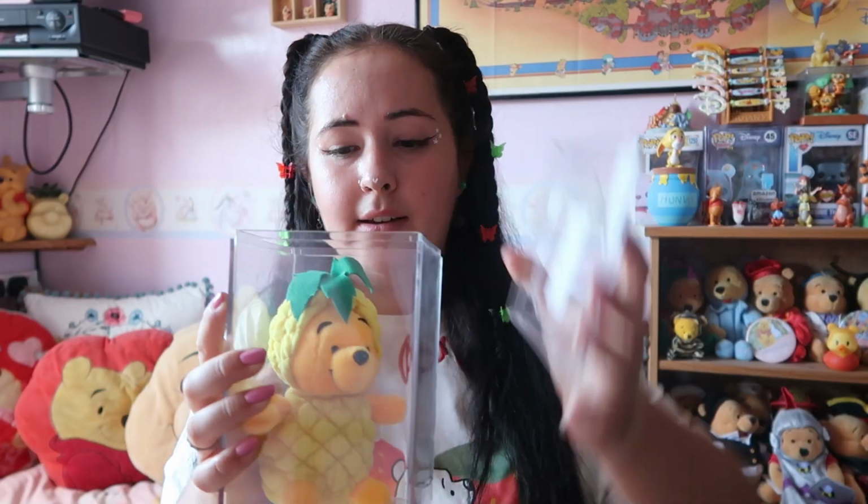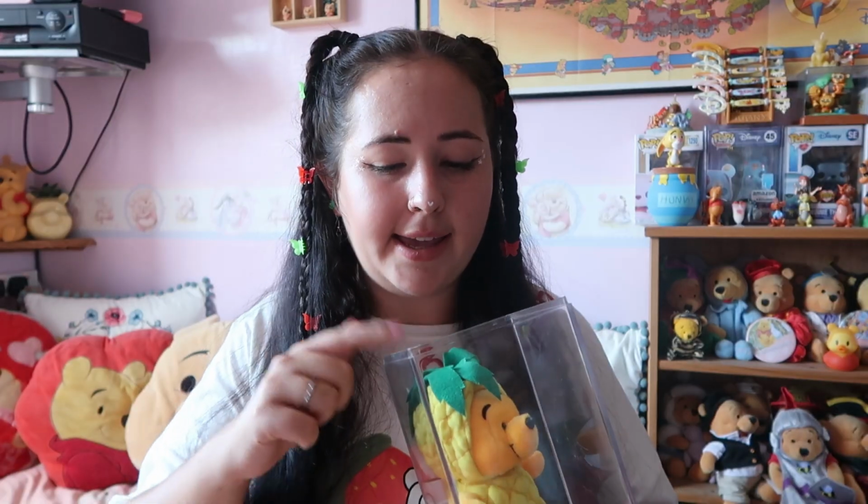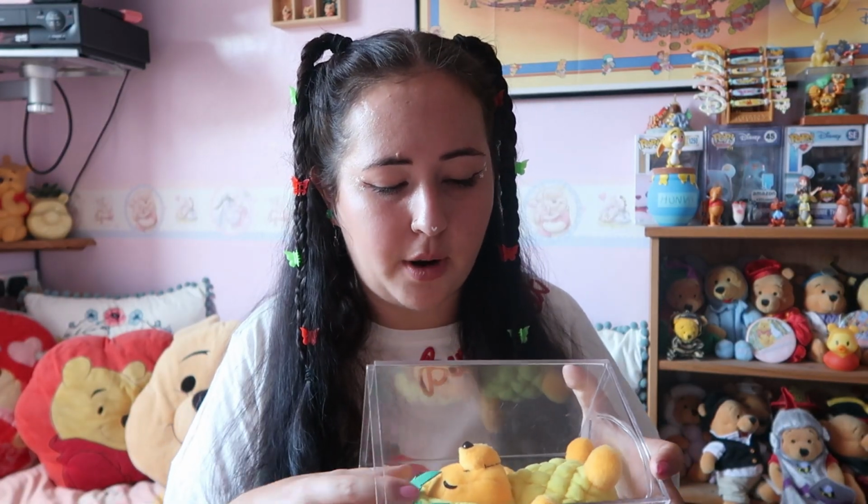So let's take his lid off. I did Google him and he is pretty rare. He is from the Japan Disney store. I don't think he was ever released over here from what I could find. There is literally at the moment, I think it was also last summer, but it's also come back this summer at the Japan Disney store, a big Pineapple Pooh collection.